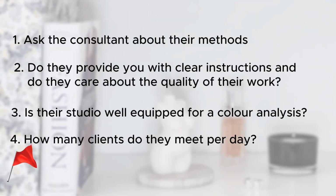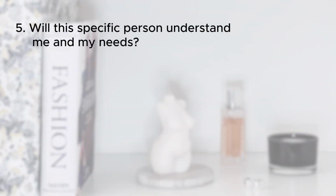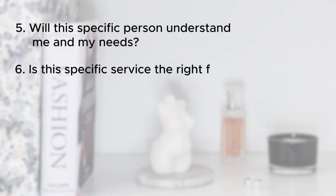And a red flag is when your appointment is booked for a late afternoon. I mean, even if that was the consultant's first appointment during the day, afternoon simply isn't the time to do a color analysis. Another thing to check is the human factor. Color consultants have different approaches and points of focus. You can get the same result from 2 different consultants, but still be disappointed with the experience with one of them. So it's important to choose someone who resonates with you on a personal level, and make sure that you will receive what you expect.